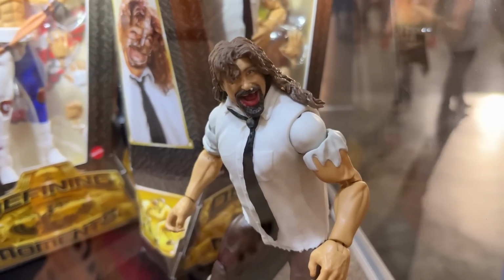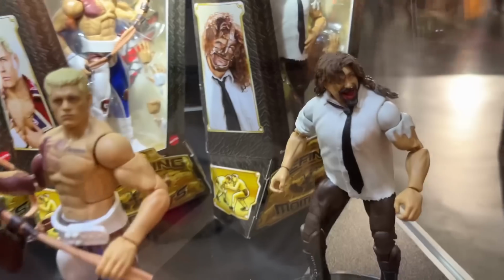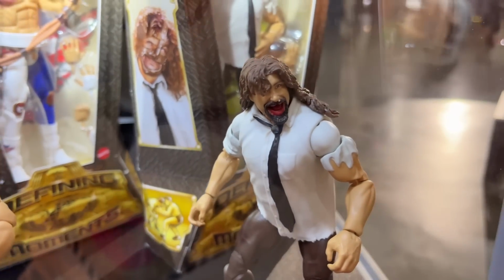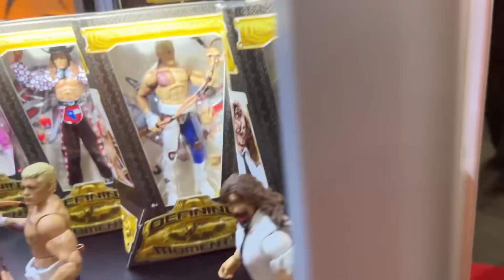Looking at Mankind, I love the head sculpt. I think that looks good. He just looks a bit jacked to me. He looks a little bit big. I don't know what torso they use here, but this figure looks fine. He just kind of looks massive, you know what I mean? He just looks huge, but I am digging that.